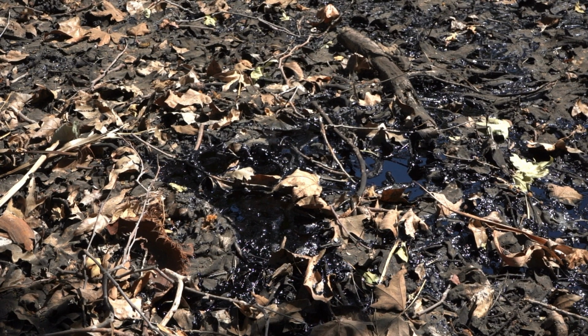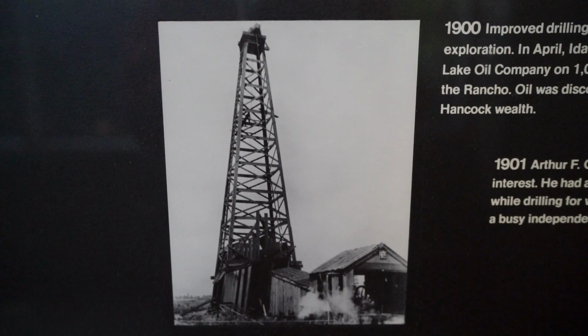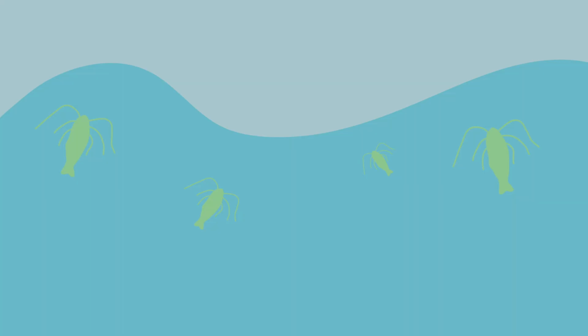Well, first of all, we have to get something straight. It actually isn't tar, it's natural asphalt. It's the lowest grade of crude oil. To understand where the fossils come from, we have to understand where the asphalt comes from. So we have to go all the way back in time to figure it out. Millions of years ago, Los Angeles was completely underwater. It was part of the sea, and plankton in that sea died and fell to the bottom, where under immense pressure, they turned into crude oil.